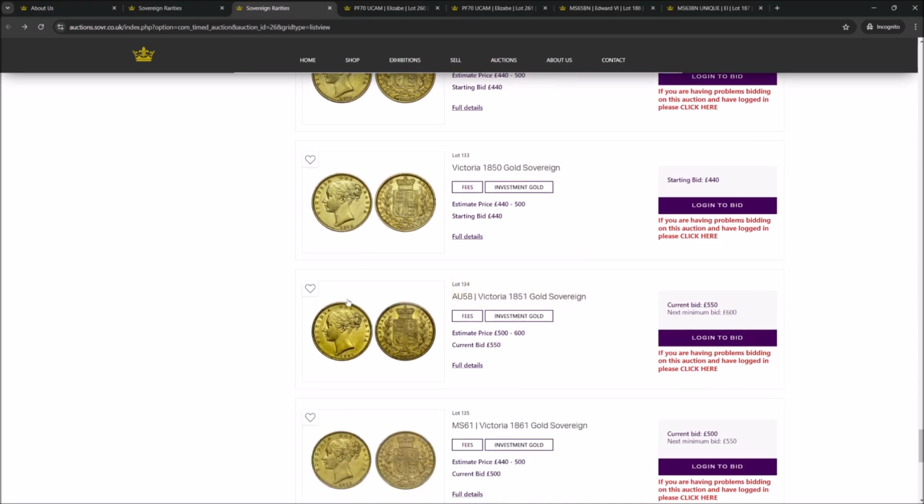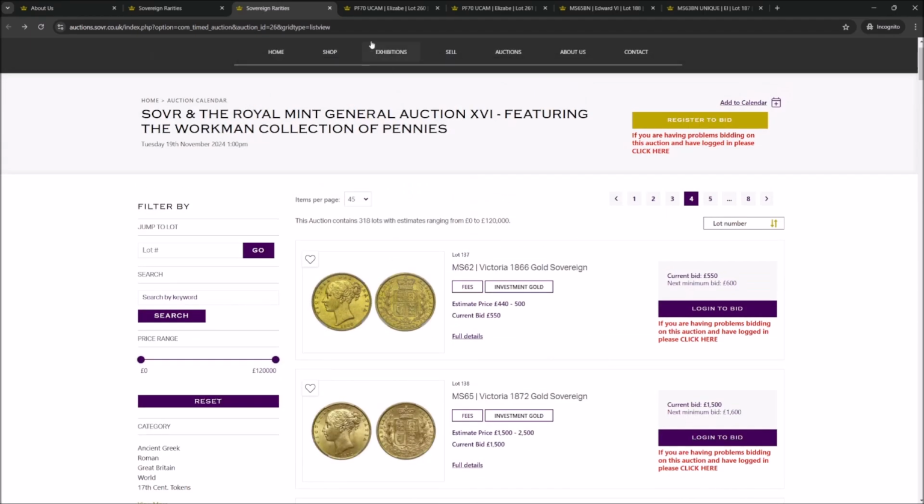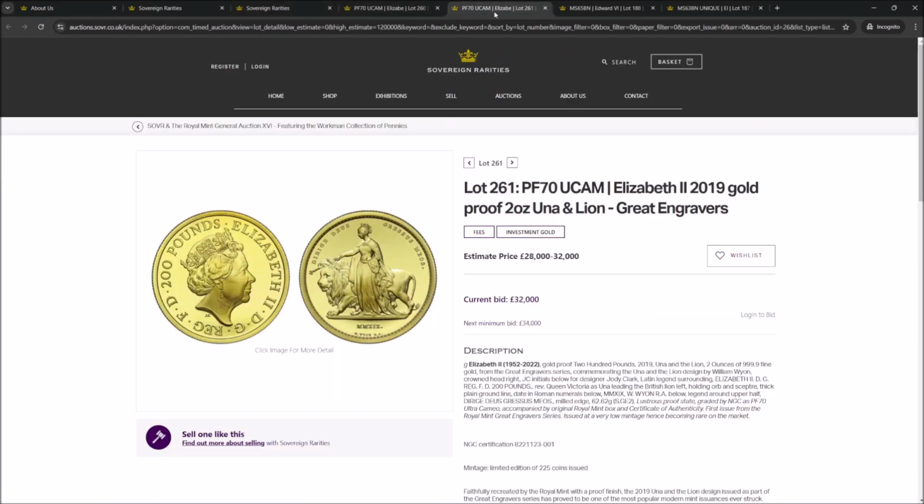But there are some stunning pieces in this collection of coins, and it's well worth checking out. One of the highlights of modern stuff is that they have got an Una and the Lion PF70 up for auction here, 2 ounce gold.